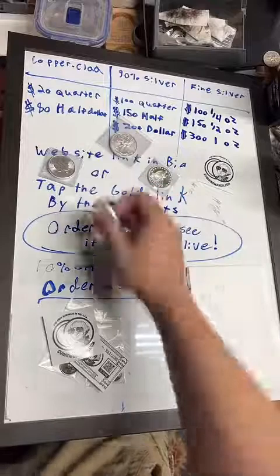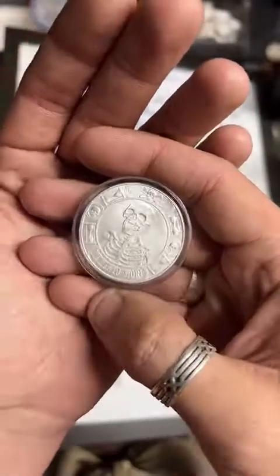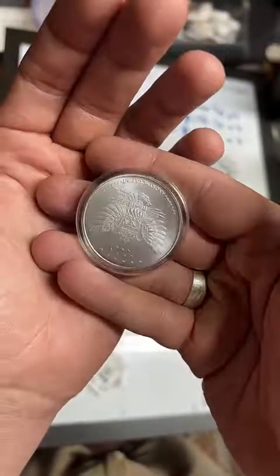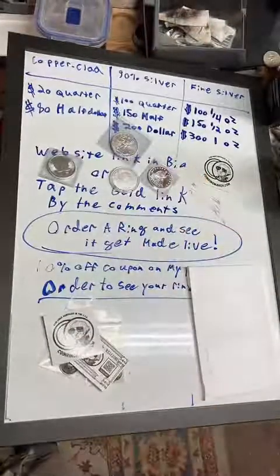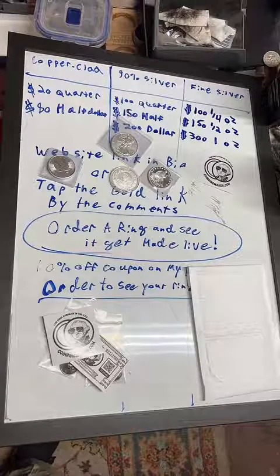But yeah, after I finish packing up these 2 orders, I'm going to make this into a ring. Gonna be cool. Yeah, I'm really stoked about it.